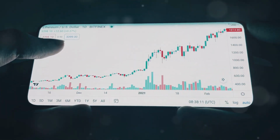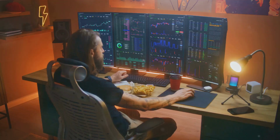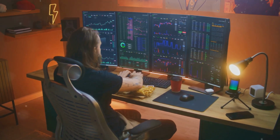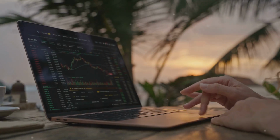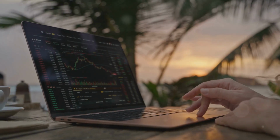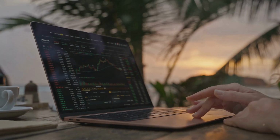So is Cryptohopper the ultimate crypto trading bot? It definitely has a lot going for it. Ease of use, robust features, and solid performance. But like any tool, its effectiveness ultimately depends on how you use it. If you're willing to put in the time to learn and adapt, Cryptohopper can be a valuable asset in your trading arsenal. Alright, that's a wrap.